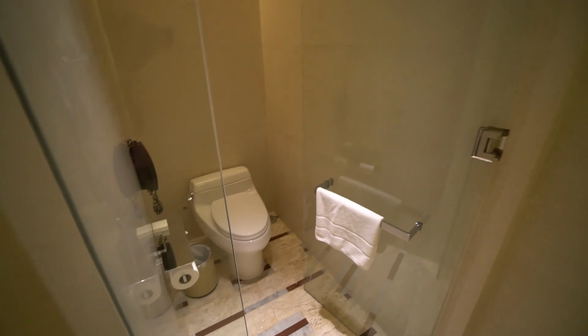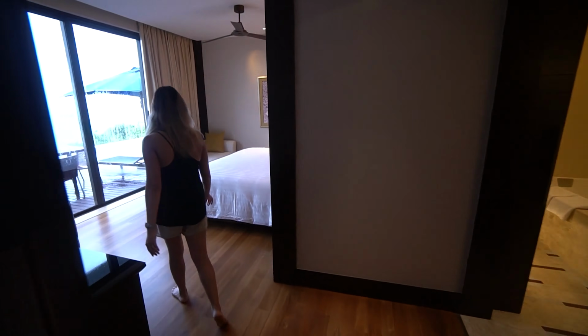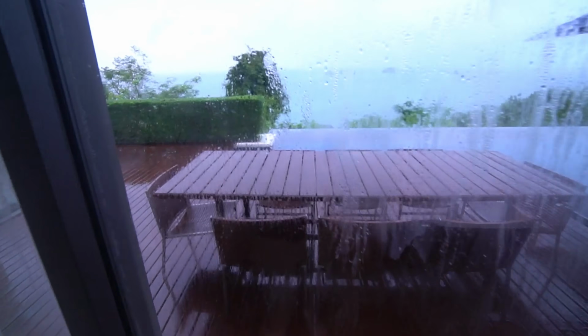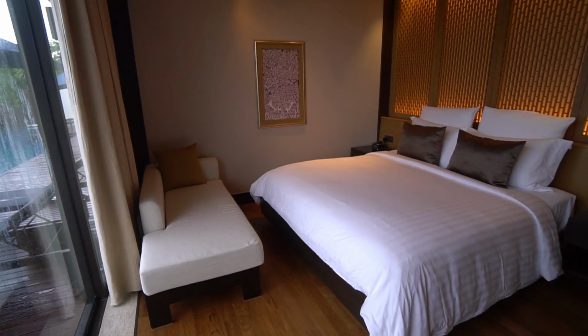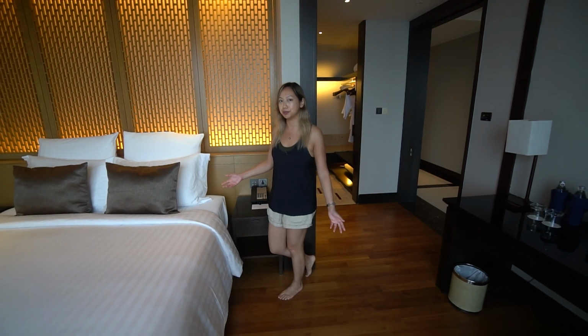And then bathrooms back here as well. All right, let's move on to the next room. The second guest room is a bit smaller, and all of the guest rooms also have easy access to the infinity pool that's outside. So this one is not as big as the room we were previously in.